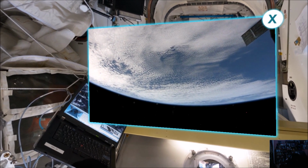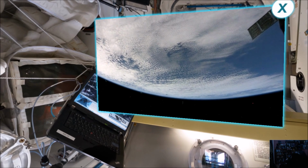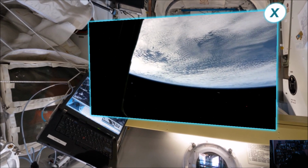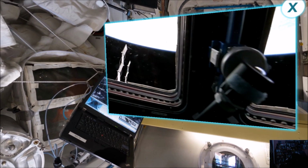Say hello to planet Earth. Of course, there's the reason why we call it the blue planet. If you take a peek outside at a random time, chances are you're gonna see ocean.